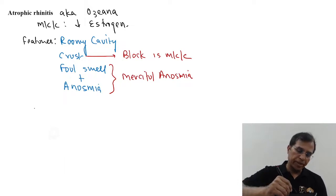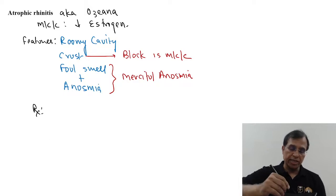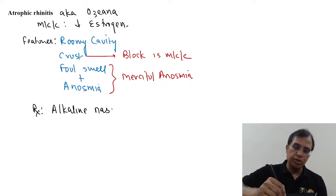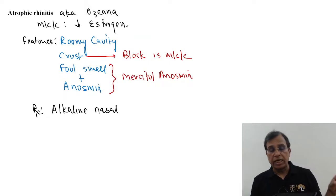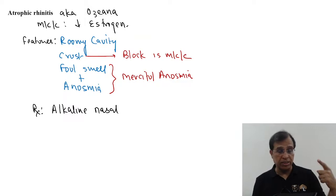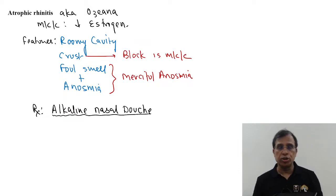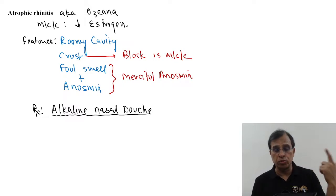Now, obviously, treatment, there are two things they ask you. There is a solution called alkaline nasal solution. And with this solution, we clean the nose in this patient. And cleaning of the nose is called douche. So this whole process is called alkaline nasal douche. Douche is a French word which means shower. So we give a shower to the nose.